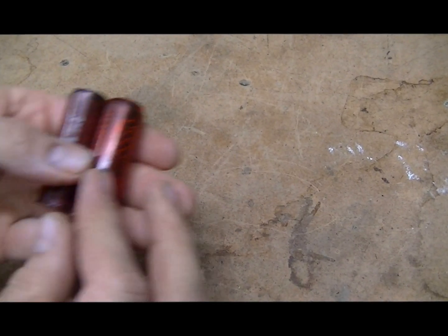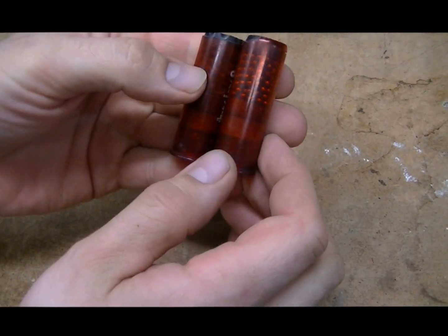Went to a gun show this weekend and picked up a few things. I figured I'd show you what I got. Picked a couple of these up. I've never seen these before.